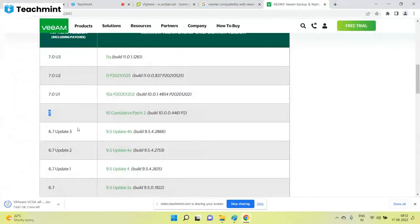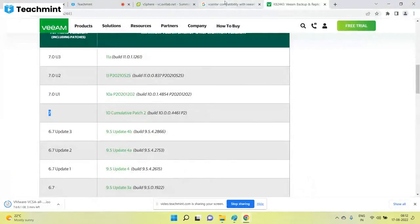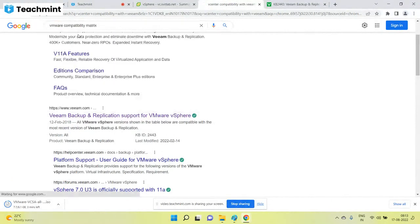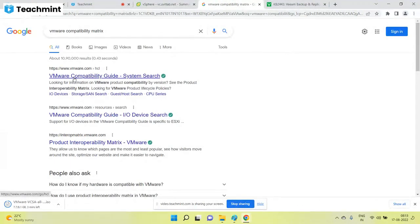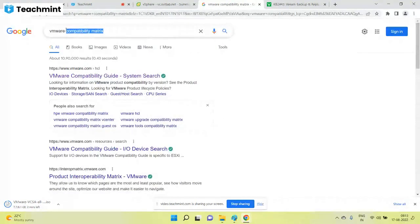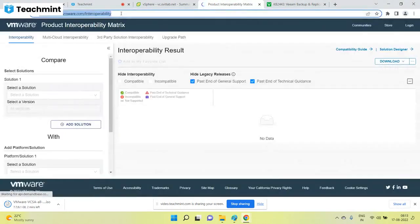Okay, clear? Same way, if it is vROps, SRM or VMware Tools, if you want to check VMware Tools compatibility, there is another website called VMware Compatibility Guide. When you type VMware compatibility, the first link is for hardware. What you need is the interoperability matrix, interopmatrix.vmware.com. This is the official VMware website.